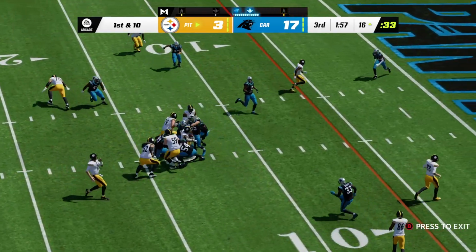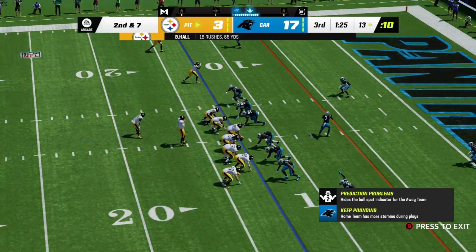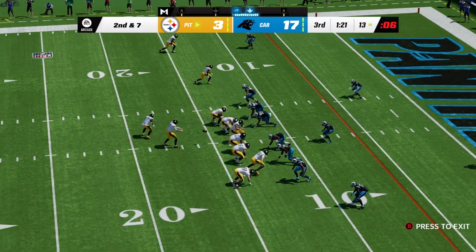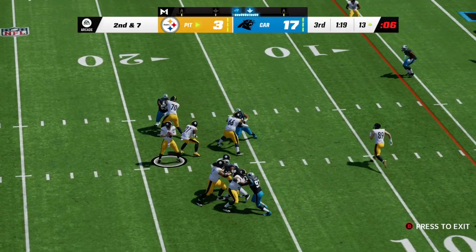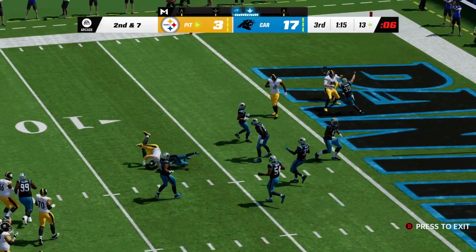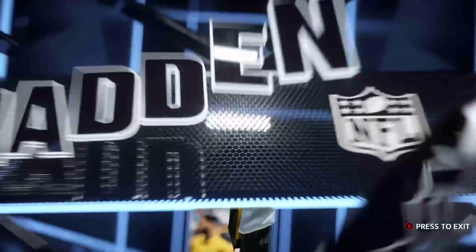Back to the ground with Hall. And they get to him quickly here as he stopped right around the 13. The last run got 3. Now here's 2nd and 7. Here's Allen to throw it. Quick hitter here. It's complete. 9 yards on the play there, and it'll set him up 1st and goal.